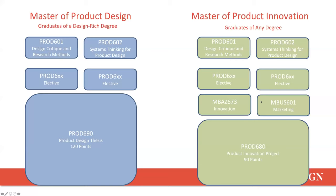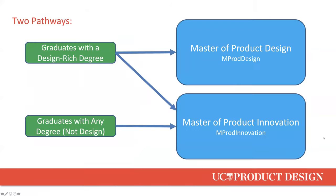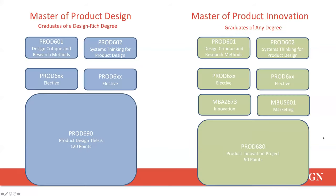So these six courses would go through the first and second semester. And you could stage them out as you like, and then you would do this smaller product innovation project at the end of that and finish at the same time as the Master of Product Design.